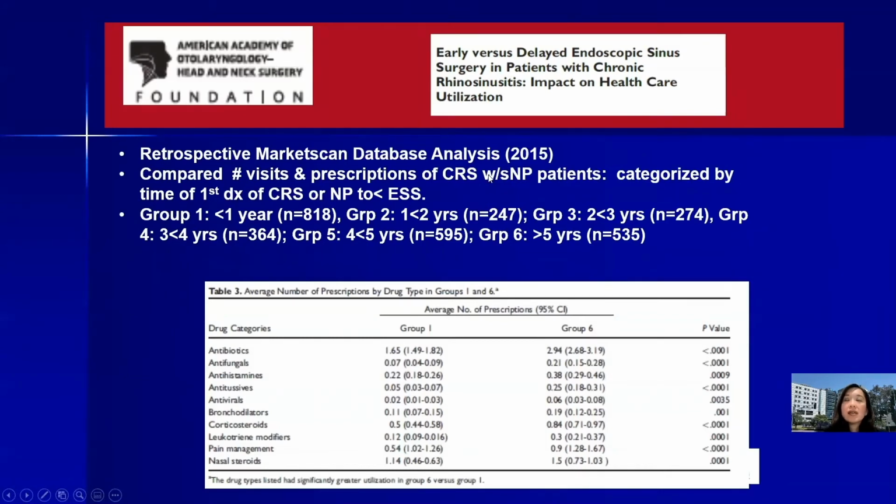So this was a study that was published in the official journal of the American Academy of Otolaryngology Head and Neck Surgery. And it looked at the impact of early versus delayed endoscopic sinus surgery in CRS patients with and without nasal polyps and their impact on healthcare utilization. The reason why I wanted to include this study is because it did have some influence in development of these stepwise algorithms in management of nasal polyp patients.